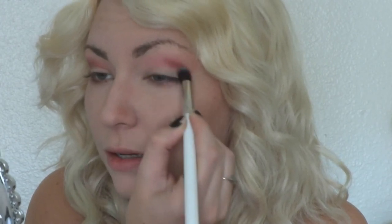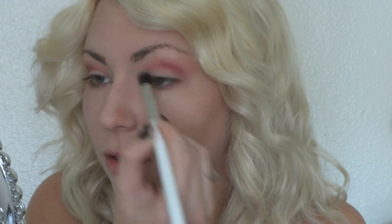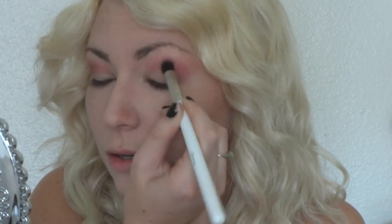Okay, what I was doing was putting a darker color in my crease. I really like these colors. I wish they looked better on me. But, whatever. Blend. Blend. There we go.